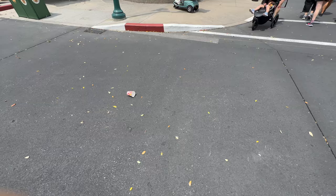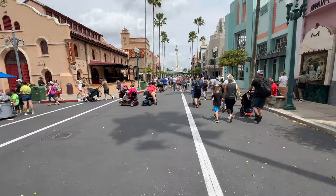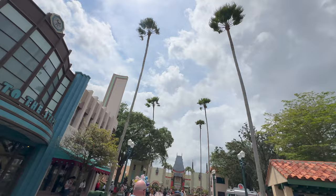It's crazy out here, man. Like this wind literally picks up and a bunch of stuff just blows all around. There's so many leaves here today. And these poor palm trees, they're getting it today.